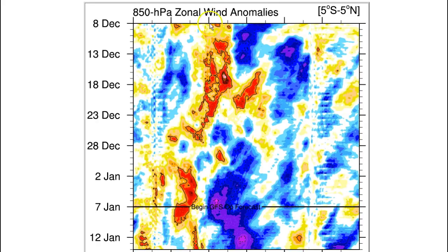Looking at this, one assumes that there was the active phase of the MJO here in mid-December, towards the end of December. Then as you get towards the later part of December, the blues are easterly anomalies, the building inactive phase of the MJO, which started really in earnest on January 5th. Strong easterly anomalies in control.